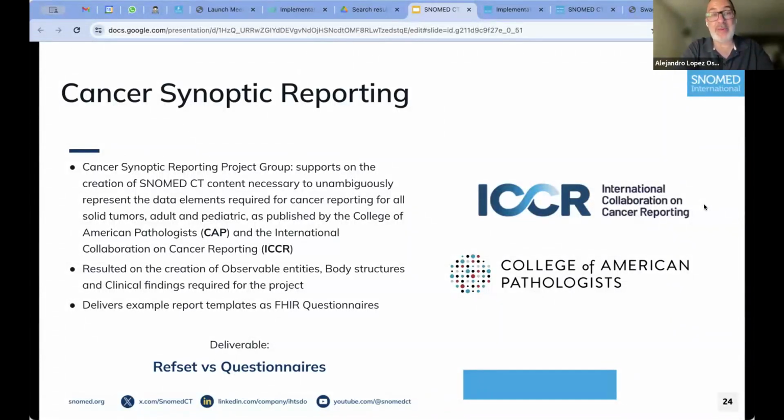But also there's a new player from many years ago, but newer than CAP, that is the International Collaboration on Cancer Reporting. That is an organization that is trying to create an open standard for reporting diseases. Yes, describing cancer diseases. But they are working together in order to review the SNOMED content and create all the necessary observable entities, body structures, and clinical findings required to represent different types of cancers. And the deliverable of this project will be actually FHIR questionnaires.